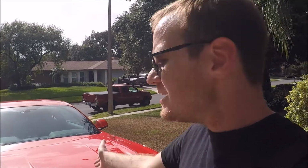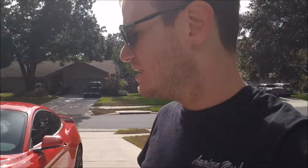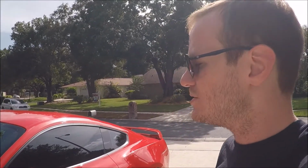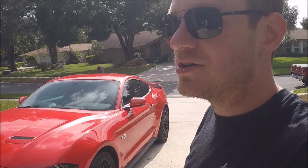2018, and you ask me, it's not hard to see why. You drive this car, it puts such a huge smile on your face. Everybody who's ridden in it enjoys riding in my car. I personally really love driving it. Yes, there might be cars that are faster. Yes, there's a lot of cars that are cheaper, but the value for money with this car is amazing.